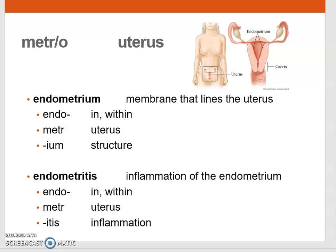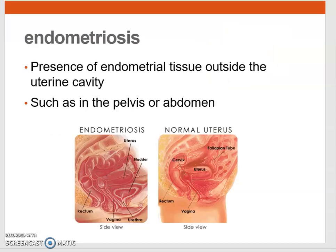Endometritis is inflammation of the endometrium. Once again, endo meaning within, metr uterus, and itis being inflammation. It may be a symptom that's associated with endometriosis, which is presence of endometrial tissue outside of the uterine cavity, such as in the pelvic or abdominal cavity. So in this case, the endometrium has somehow proliferated and its growth has extended beyond the uterus itself, and it's now involving the outlying structures.